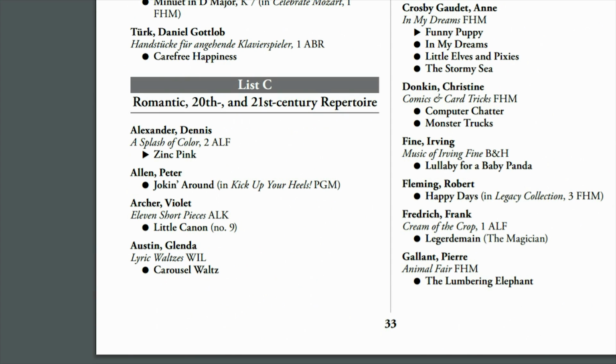The syllabus is my holy grail just because it's so comprehensive. And I'm a little bit of a nerd, I admit it. So I have a lot of fun exploring these books. I like listening to some of the pieces on YouTube to see what sounds fun, what my students might like, and that might be something you want to check out as well.